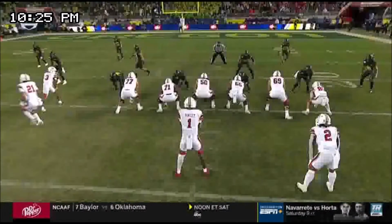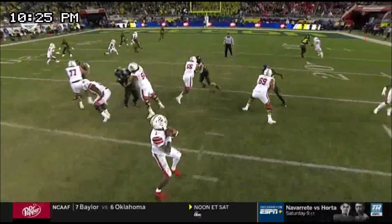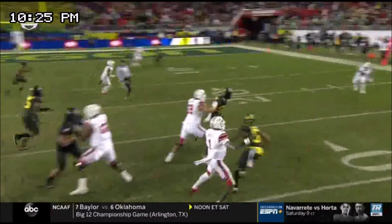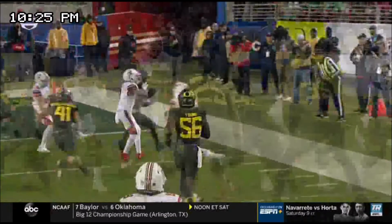He wanted to go to Keithy right here, who's going to work towards the middle of this defense, but he has a good job of coming off of him. They've got him double covered. See where he pumps to throw that? The good news is he's got his check down right there, and there's nobody there that accounts for Moss, and that's Moss. Moss is a great runner, but he can also catch.